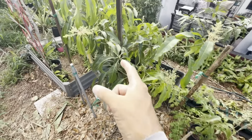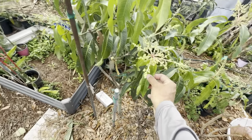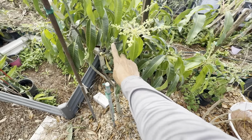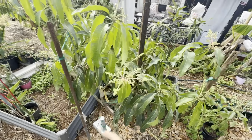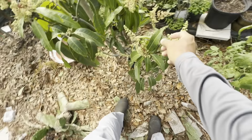So this one is an Edward, and I have a little graft here of a Sunrise mango. It's a little graft. It actually got ripped off in the hurricane, but it's blooming and doing this thing. I would have rather that it did a little bit of leaf flush instead, but can't control Mother Nature.